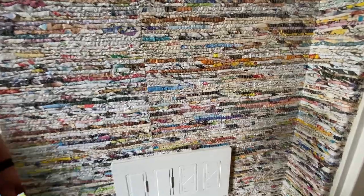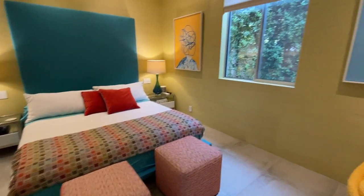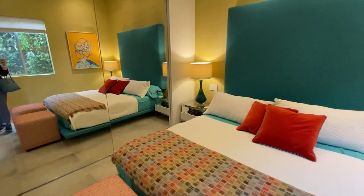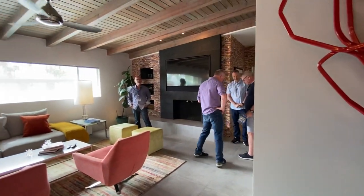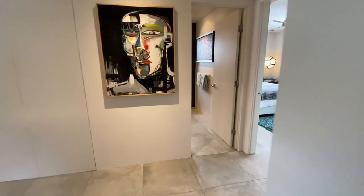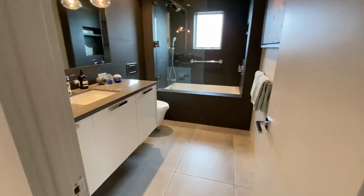Interesting. See, this one is rolled. The last one was strips. Really interesting. Yeah, this is like a little guest house. Really nice. It's nice when the ceilings are really high. Oh, that's a nice tub.